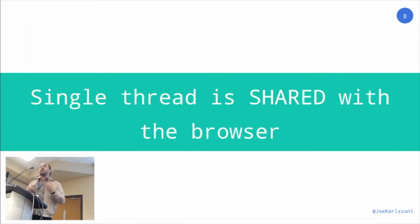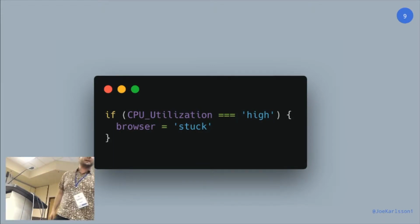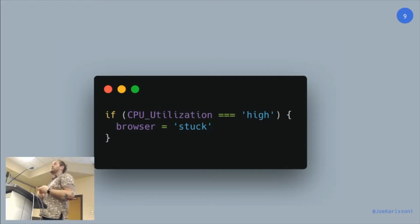The problem with JavaScript being a single-threaded language is that the single thread is shared with the browser. Okay? So what does that mean for us? This means if your CPU or that thread is being highly utilized, it's going to block everything else. That thread is doing other work, so new work can't get done until that single thread gets cleared. That could be a problem.